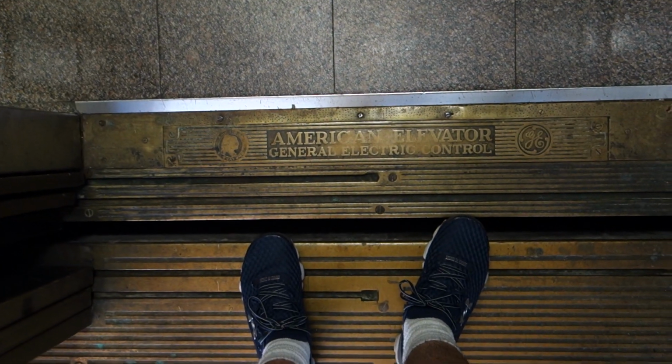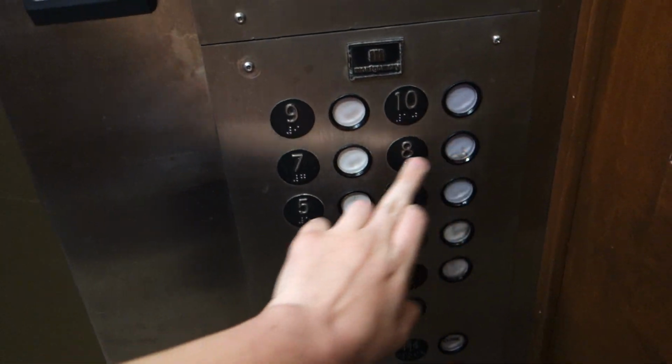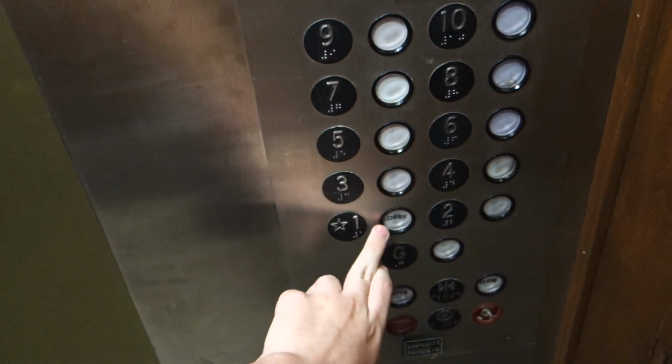Going up. Oh wow, these used to be American elevators. Wow. Alright, let's go to 10. 10's locked. 9, 8, 7, 6, 5, 4, 2.